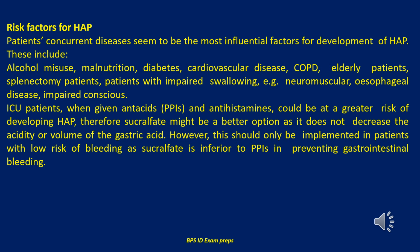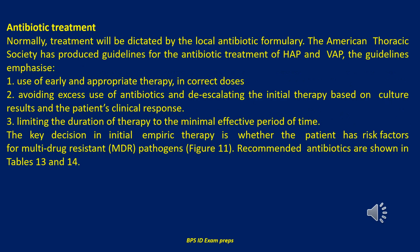ICU patients, when given antacids, PPIs, and antihistamines, could be at a greater risk of developing hospital-acquired pneumonia, therefore sucralfate might be a better option as it does not decrease the acidity or volume of the gastric acid. However, this should only be implemented in patients with low risk of bleeding as sucralfate is inferior to PPIs in preventing gastrointestinal bleeding. We will now discuss their antibiotic treatment.